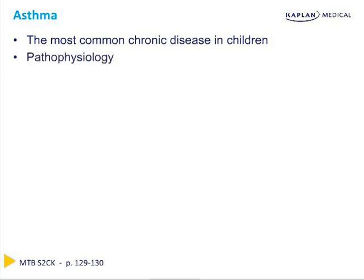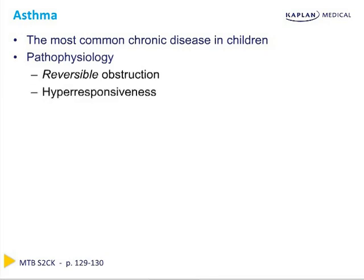Now, the pathophysiology of asthma is very well understood. The first component of it being reversible obstruction, meaning that we can pharmacologically reverse the obstruction in asthma, something that's not true of other obstructive lung diseases like COPD or emphysema. The second component is hyperresponsiveness. This is a joint contribution of the airway to be both overzealous in its airway constriction with delayed relaxation when it's responding to triggers, something that's not seen in people who don't have asthma.